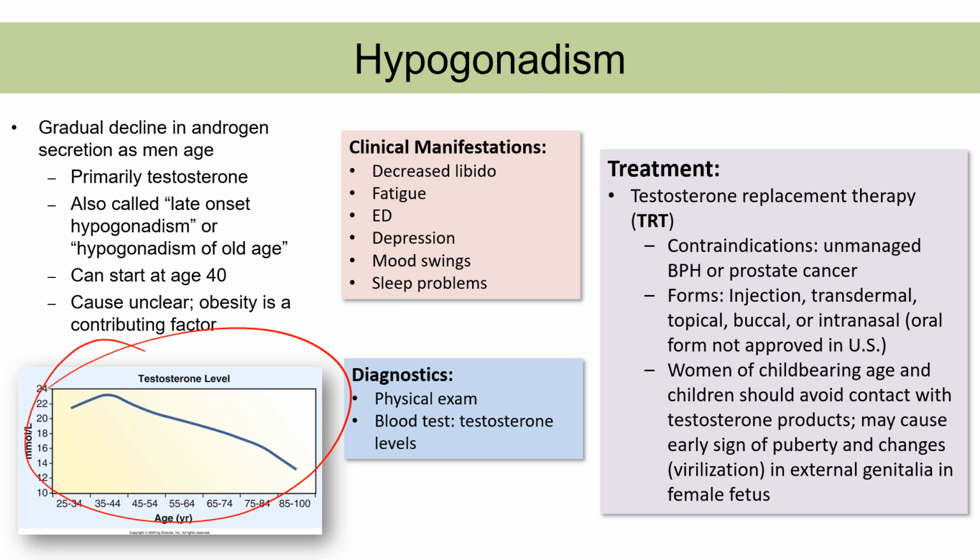So we can give testosterone in the form of injection, transdermally, topically, buccal, that's like in the cheek, intranasal. There is an oral form that exists, but that has not been approved in this country. So women of childbearing age and children should avoid contact with testosterone products because if it is absorbed through the skin, touching the medications, it can cause early signs of puberty and changes in external genitalia in the female fetus. So we want to avoid that.